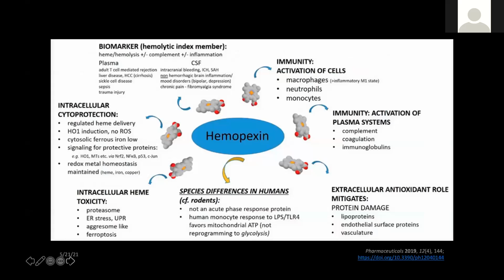Hemopexin also has a lot of other cellular and modulating roles. It's important, like we talked about, in heme toxicity, but also in cytoprotection of cells. We think that it may be able to be a biomarker. It's also involved in immunity and activation of immunocellular processes, as well as extracellular oxidation.